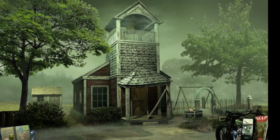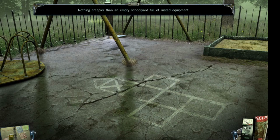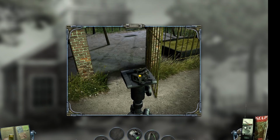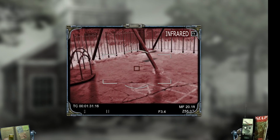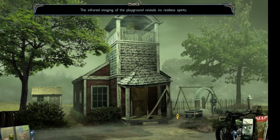Right. You don't know who I am? No, actually, I can't quite remember. Right. Can't quite face you. You look familiar. Have we met in another life? The Ghost Patrol left a tripod here. Maybe they got some good readings from the playground. I don't know. Alright. Nothing yet, but that's probably something we're gonna need later. Wait until something fun happens.